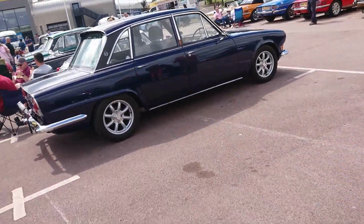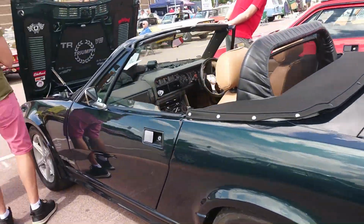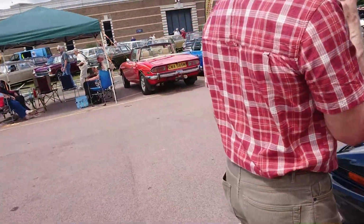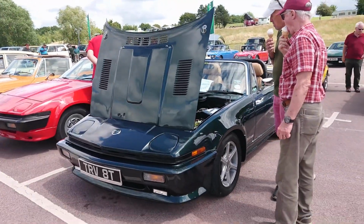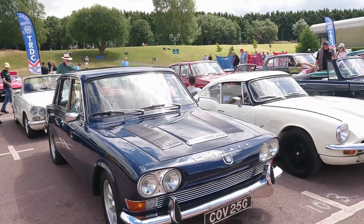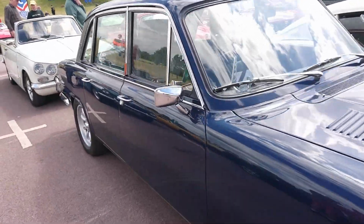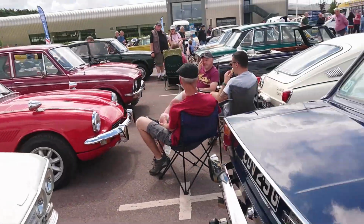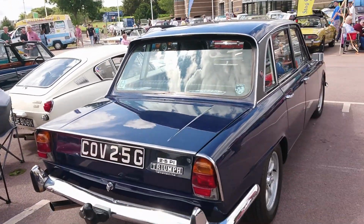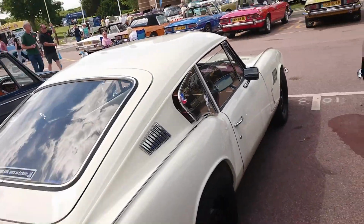TR-V8. Have we got one of these griddle body kits on this or something? But it's had a conversion to a 4.6 Rotor V8, this one. Interesting. Mark 1 Triumph 2.5 PI 1968-1969 registration. Then a Mark II GT6, but a very late one.